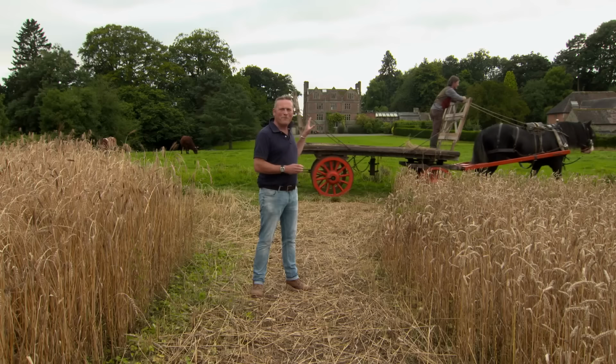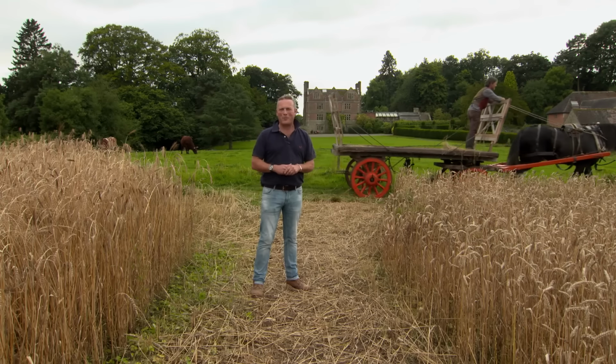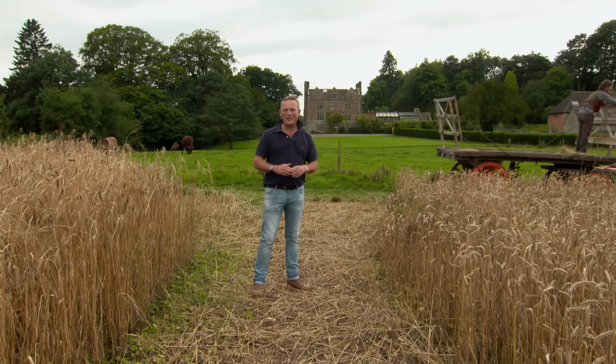Welcome to Escape to the Country. Now, this beautiful estate behind me has been home to the same family for some 800 years. These days, not only is it a busy working farm, it's also something of a living museum. So where have we come to find this beautiful vision of the past? Well, join me in just a moment and I'll tell you.